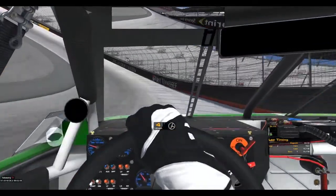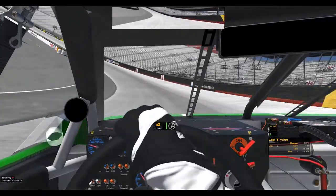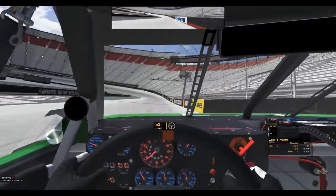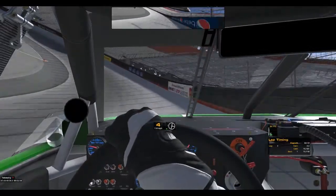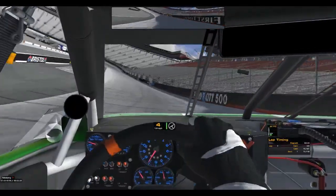The laps go by really quick here, and there is a chance that I can pick up on my second lap, so make sure to run 2 laps of qualifying here. See, I did a 16 on my second lap, so I didn't slow down too much.